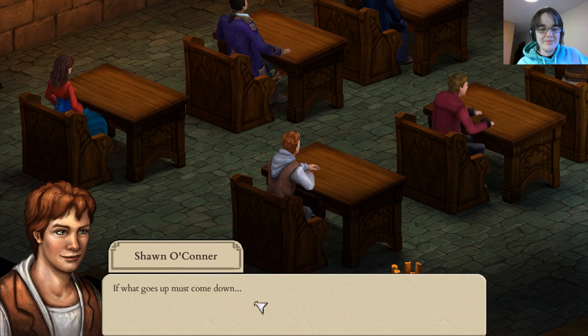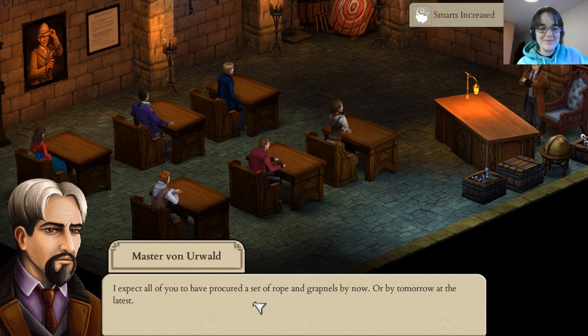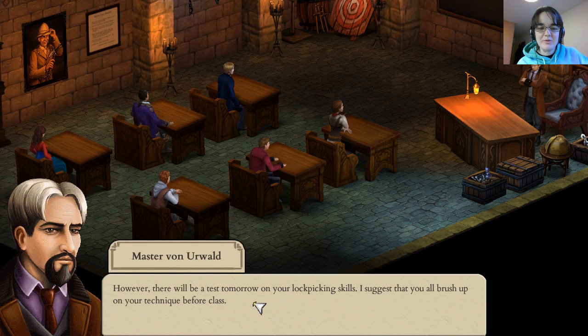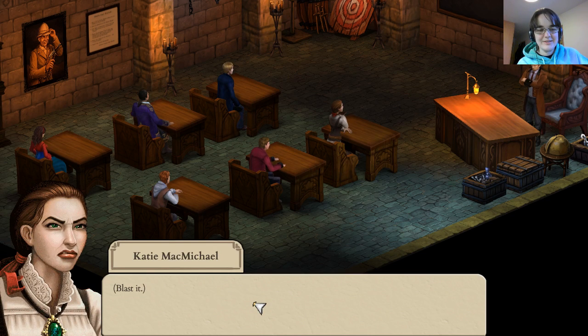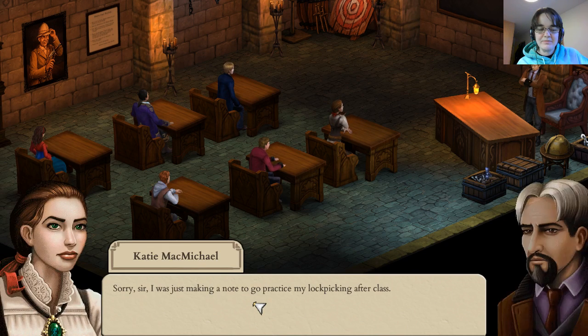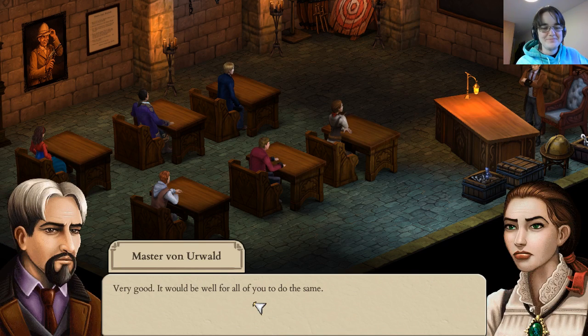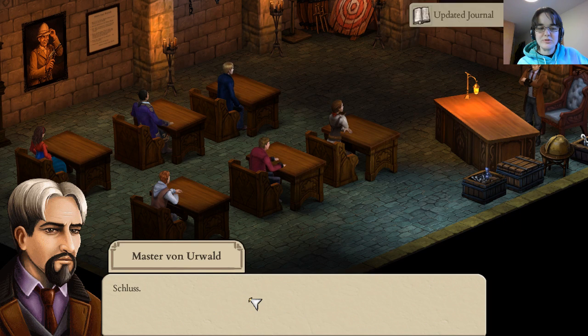Let's be amusing. If what goes up must come down, does that mean that climb doesn't stay? I expect all of you to have procured a set of rope and grapnels by now, or by tomorrow at the latest. However, there will be a test tomorrow on your lockpicking skills. I suggest that you all brush up on your technique before class. Blast it. Did you have a comment to make, Fräulein McMichael? Sorry, sir. I was just making a note to go practice my lockpicking after class. Very good. It would be well for all of you to do the same. Schluss.